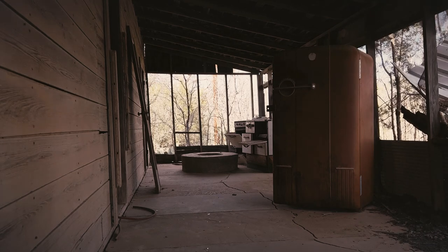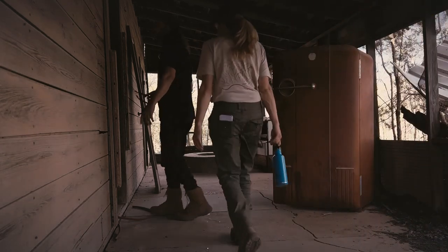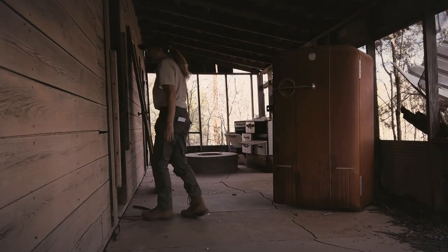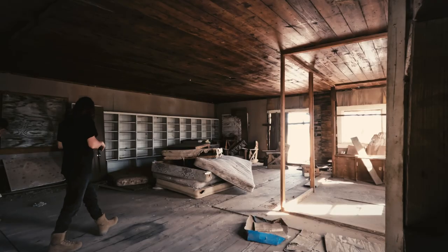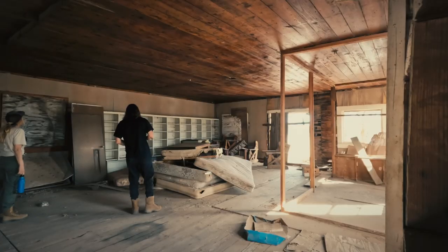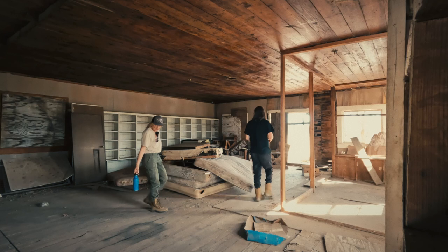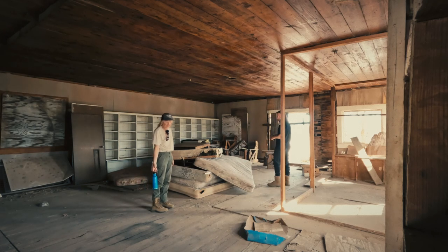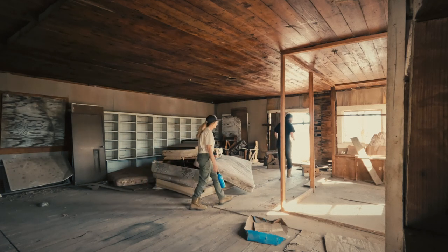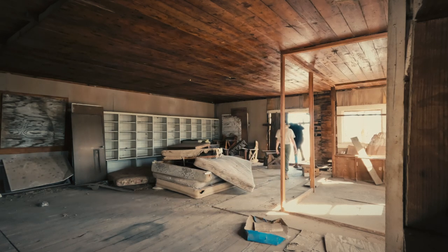All right. Go in this door. Is that a bird's nest that's fallen down? Bird or rat's nest, yeah. Somebody looks like they've tried to have a fire in here on the floor. Yeah. All right, what's next? Well, let's take a look at the old school.